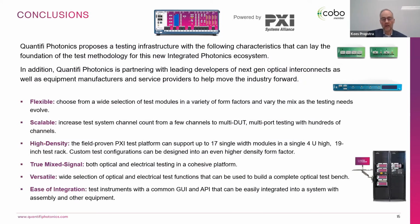So that brings me to the conclusions. I think the key is really that what we believe is important, that you have a testing infrastructure with certain characteristics that can meet the requirements of the new integrated photonics ecosystem. The key is really to cooperate with partners. Torsten mentioned that, and of course, Kobo is doing this as well, really inviting different kinds of technology partners to participate in these kinds of events.